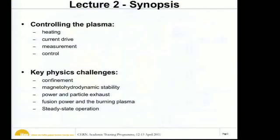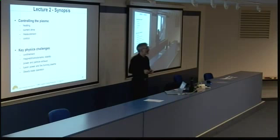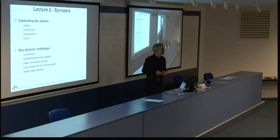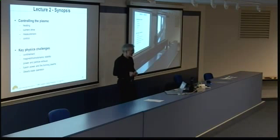So what I'm going to talk about is, firstly, I'll say something about controlling the plasma. This already brings up some interesting aspects of physics. And I'll talk about the heating systems, current drive systems, which are closely related, how we measure what's going on in the plasma, and about how we put that together into a control system. And then I'll talk about some of the key physics challenges in the areas of confinement, magnetohydrodynamic stability, power and particle exhaust, fusion power in the burning plasma, i.e. what special aspects of plasma physics emerge when you start to heat the plasma with alpha particles. And finally, I'll say something very briefly about the potential for steady-state operation.